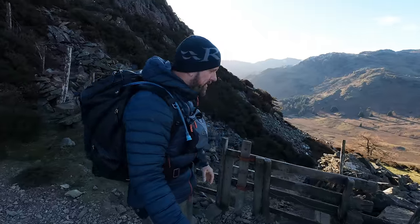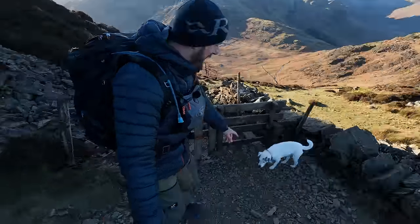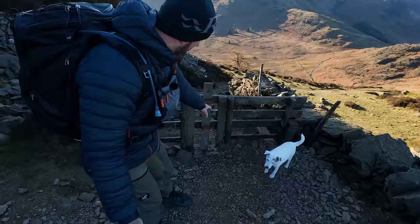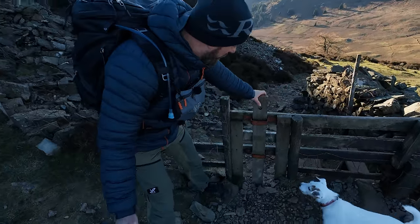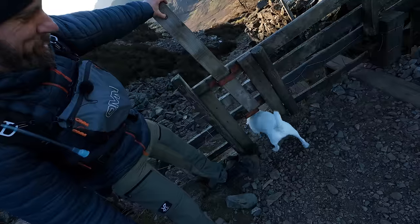Okay, semi-satiated. I think we'll push on now. Finn, you need to go this way. She's trying to get through the tiniest little gap down there, look. You need to go here, look. I thought you were smart. Down you go. It's a big drop. Go on. I know, that's what I mean.